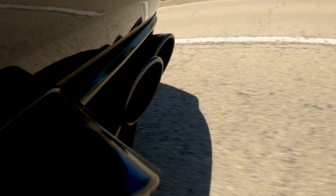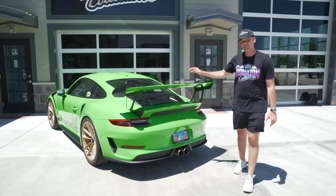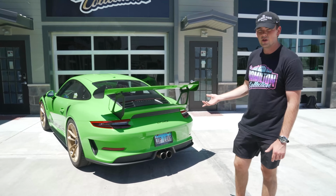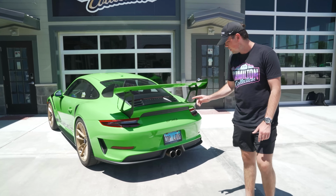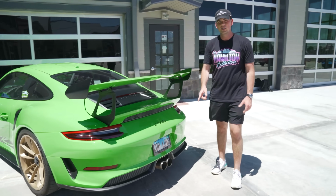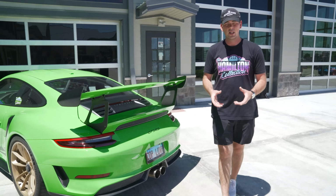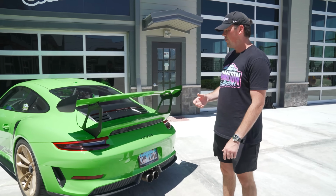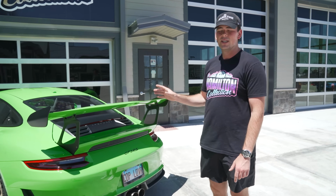Lizard green Porsche GT3 RS. One of the highest revving cars in the collection. We decided to go with a Dundon crack pipe exhaust on this bad boy. This exhaust vibrates so much it's actually broken the clamps and the mounts for this thing, I think 3 or 4 times now. This at 9,000 RPMs is ear piercing.